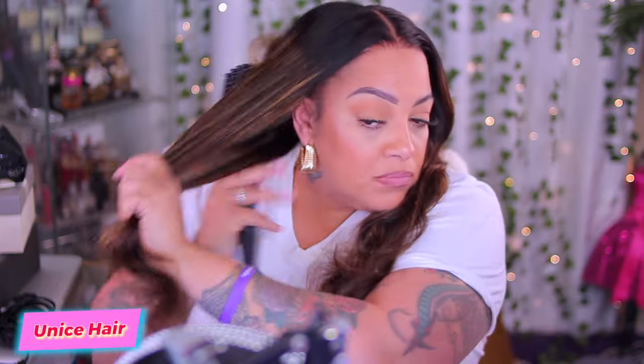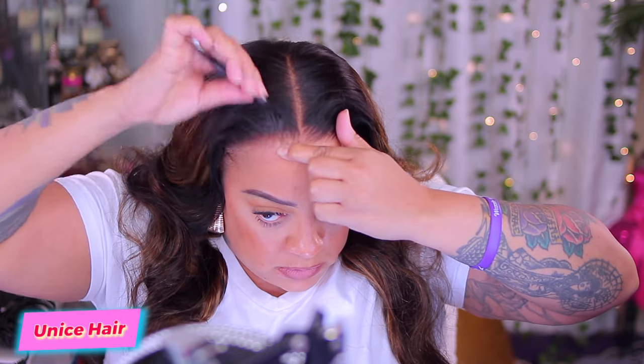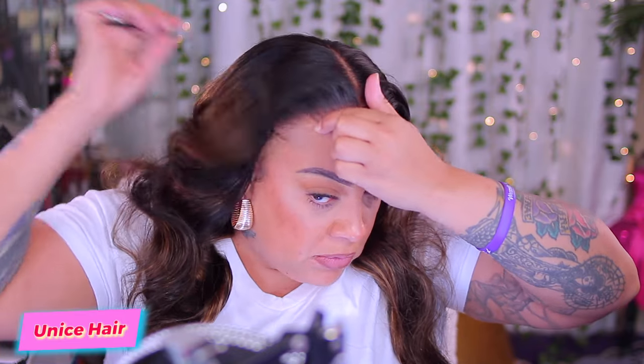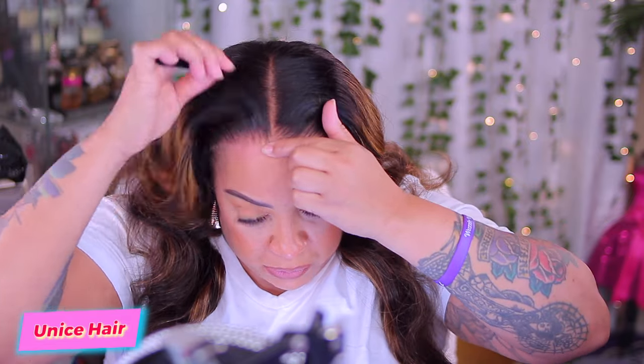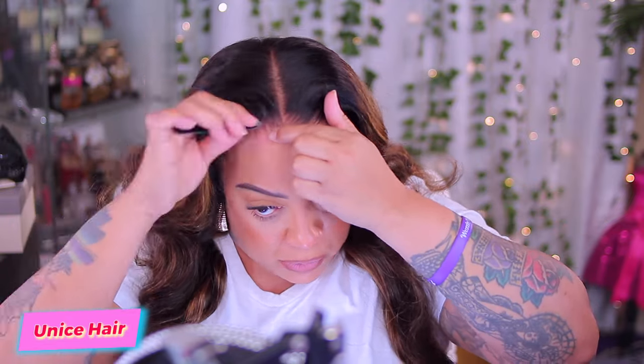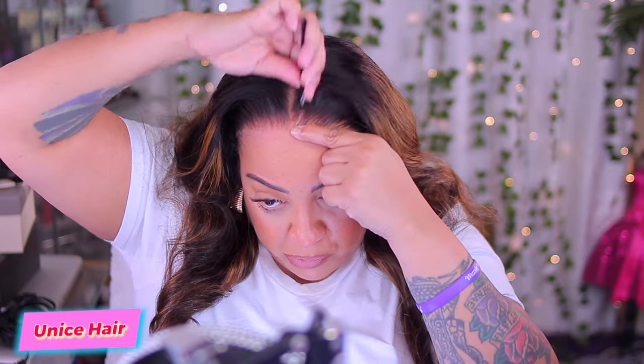The unit is actually really pretty. I love the depth of it, I love the color in it, I love the pre-plucked hairline. However, I do like for my hairline to look a little bit more thinned out in the front area. So I'm gonna go ahead and just tweeze out a couple of the hairs. But do you guys see that parting? Do you see how good the bleach knots are in this unit? They did an amazing job.